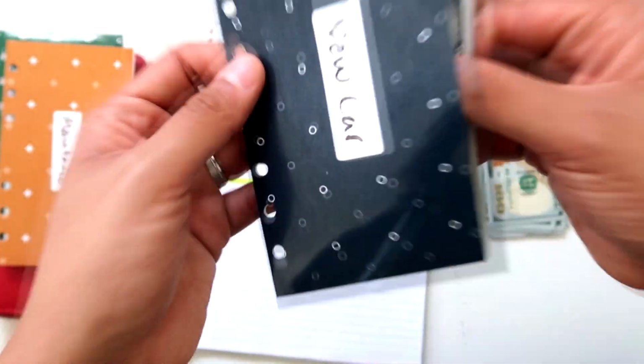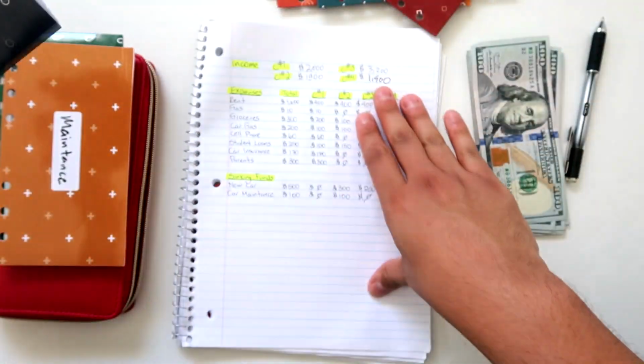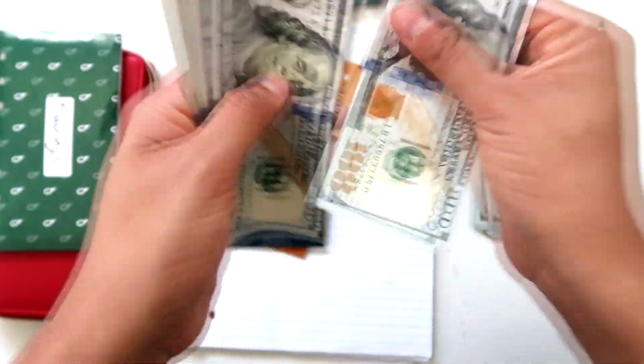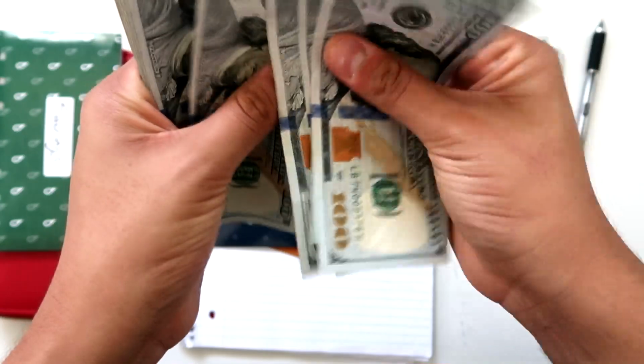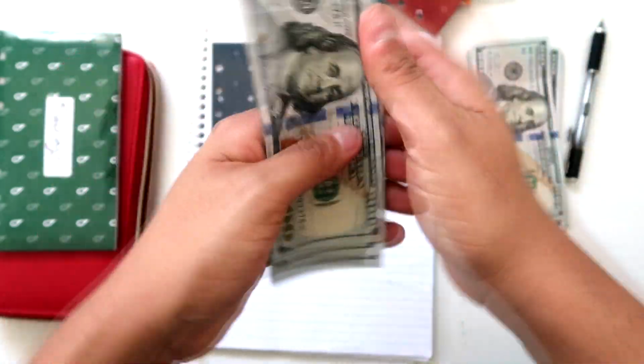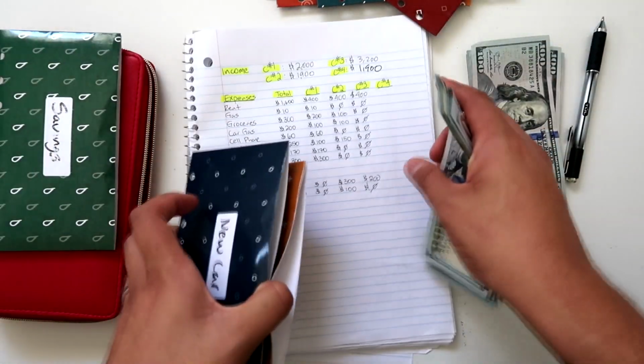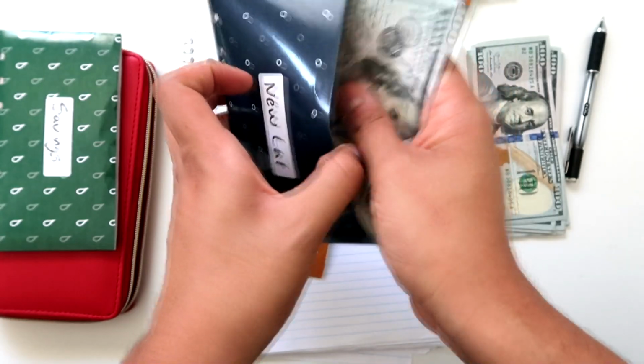This is basically a sinking fund, so just so you guys know that that's a sinking fund. And also the maintenance, okay? So we do have $100 in maintenance. Let me count how much money we have in the new car. We have 1, 2, 3, 4, 5, 6, 9, 10, 11, 12, 13, 14, 1,500. Yeah, we already filled that up for this month, so 1,500.